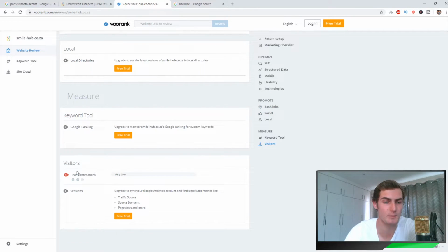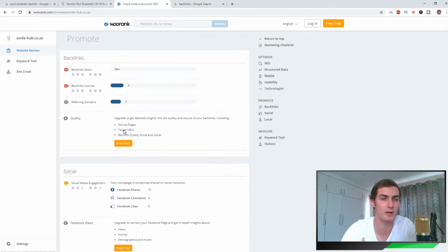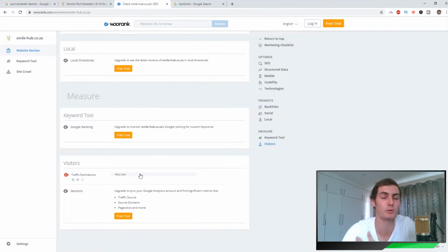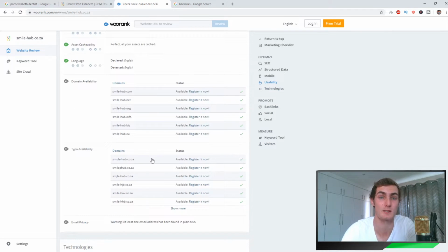And if I come down to traffic estimations, you can see the traffic is very low because it's probably listed on the second page of Google. So by improving all of these errors on the website, the website will naturally get more traffic. So these are all the sort of things you can improve on this website specifically.